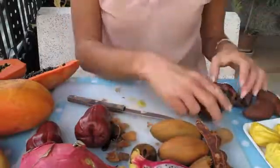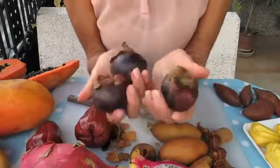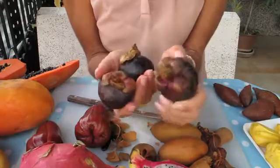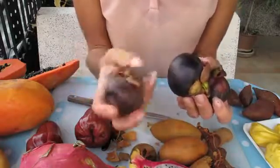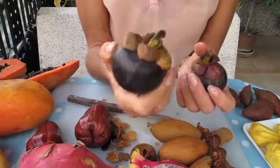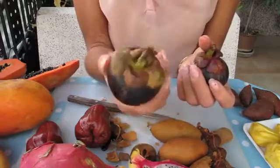And the last one is the mangosteen. And the way you find out if a mangosteen is ripe or not is by pressing on the outside, and it should give in to the touch. So this one is okay because I can squeeze it, but this one isn't right because it's totally hard. So actually I'm just gonna throw this away because it's almost inedible.